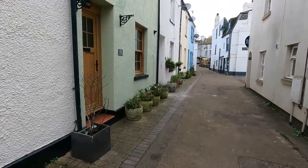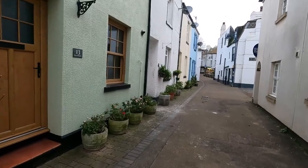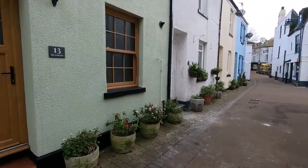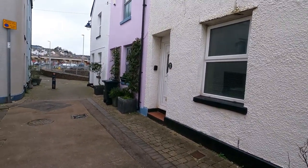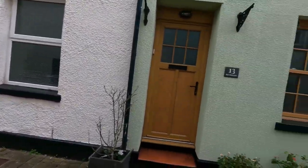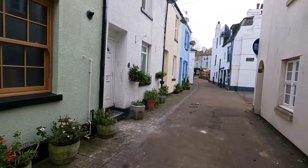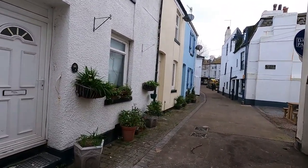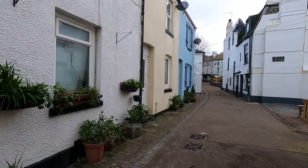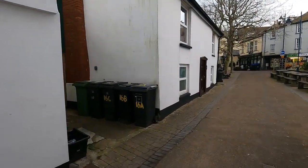More pretty coloured cottages. Which one's your favourite? If you own one of these cottages, what colour would you go for? The blue, the cream, the white, the off-white, the pink? I'm not sure what I'd go for. I'd probably go for white and then paint the shutters a colour. What about you?